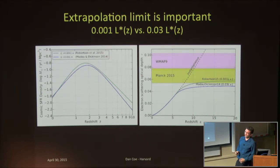And also, one of the other uncertainties involved in reionization is the integration limit. So you have these luminosity functions, and you need to integrate down to the faintest galaxies that are known. The more numerous faint galaxies are probably responsible for reionizing the universe. Madau and Dickinson integrated their luminosity functions down to 0.03 L star, while Brant Robertson had to extrapolate a little bit, very reasonably so, to find agreement with the Planck Thomson optical depth.